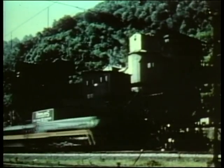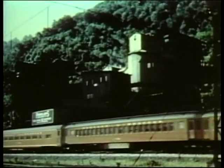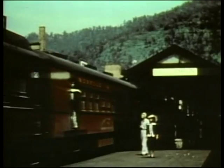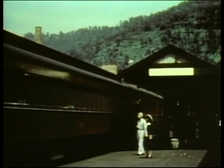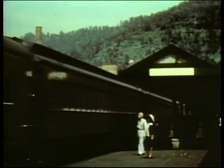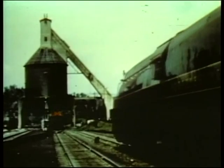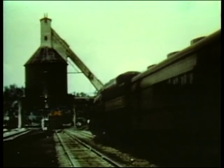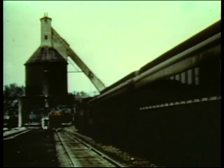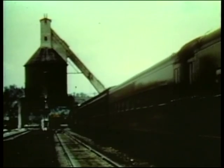We pass a typical modern coal mining operation. Williamson, West Virginia, 200 miles from Roanoke and still in the mountains. The stop is only long enough to discharge and take on passengers and change crews. 260 miles, and we stop at a roadway coaling and watering station. Here at one spotting, the tender's coal space and water space will be refilled.